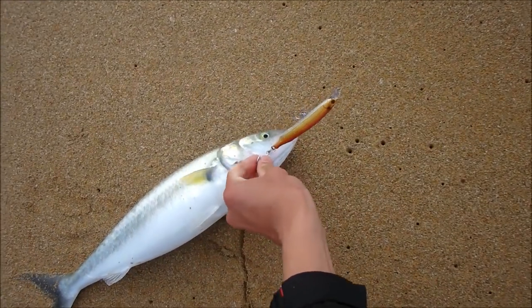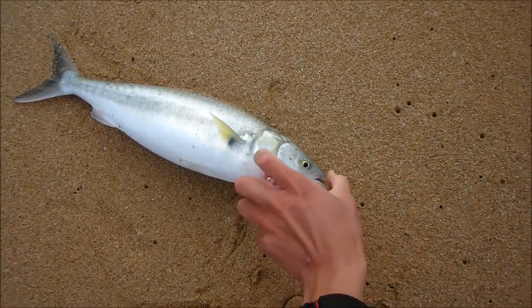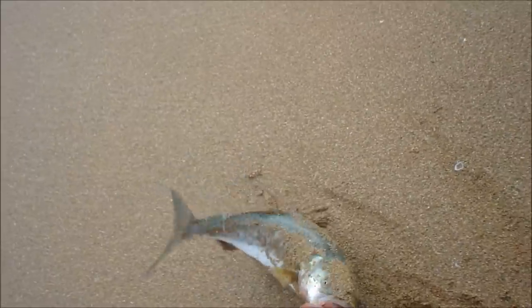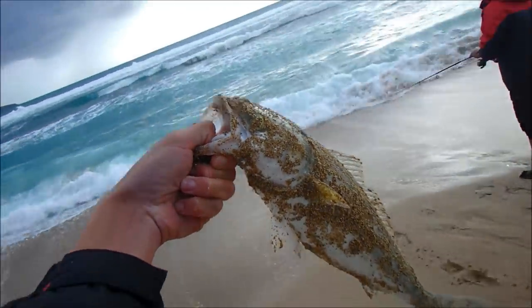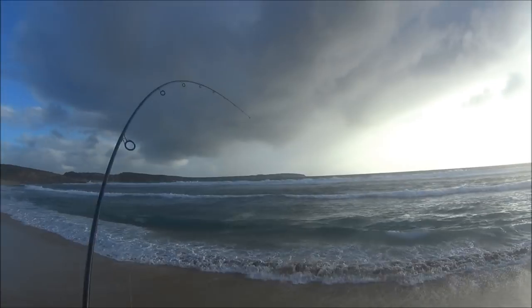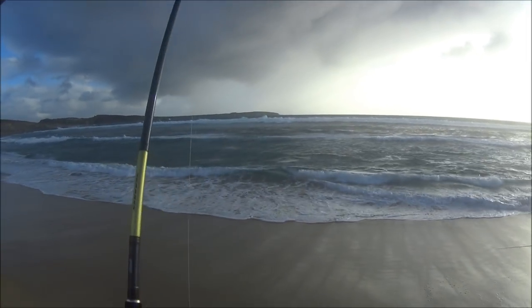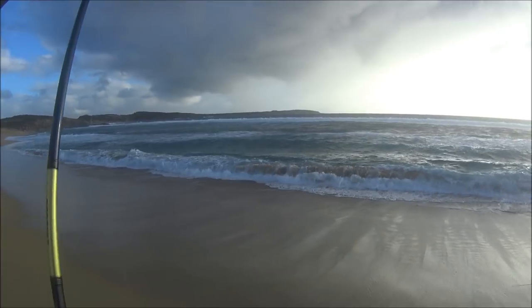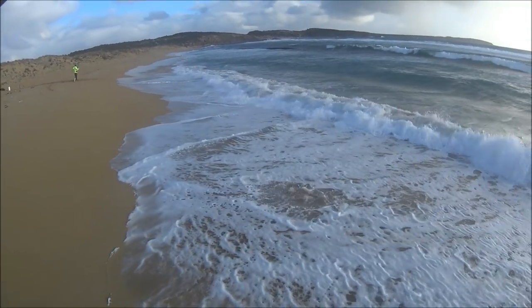Here's another nice sized salmon. There it is. Another good sized salmon at Brown Beach. Hooked up to another salmon in close this time. Had about three hits but missed him. And this guy jumped on. Here it is.